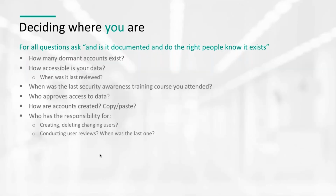This one goes more towards security administration. How many dormant accounts exist? That can be a good indicator of whether this function is actually working or not. Again, in one organization, we did this exercise, and we identified a dormant account, and the person had actually died like 15 years beforehand, but they were still keeping the account just in case he was coming back. I'm not really quite sure how that was going to work, but they just never cleaned up any accounts. So how accessible is your data?